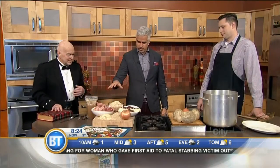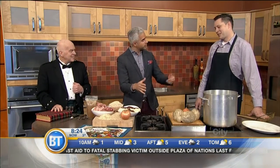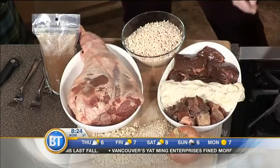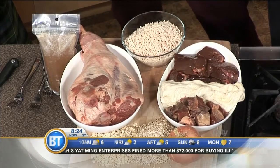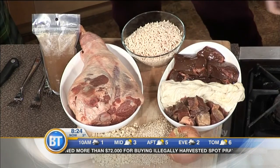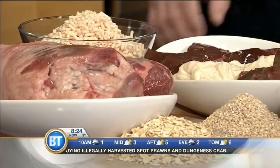So we're going to get to the history in a second, but first, Chris, we need to talk about these beautiful ingredients laid out on the table. What is haggis? What goes into it? Okay, so this is pretty easy. Basically, haggis is a pudding, and we take lamb liver, heart, and traditionally lung, but at Jackson's we've replaced the lung with lamb leg meat. It ends up being a tastier product. But just so you know, that's the traditional way.